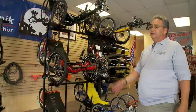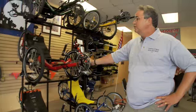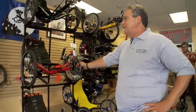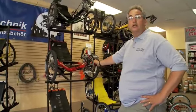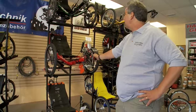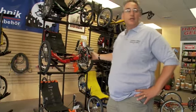There's also recumbent tricycles, of which we have about 12 different models of recumbent trikes. These are for people who, everything from just around the park to touring across the country. And you can do all kinds of things. There are as many different trikes and styles as there are riders. Same with the bicycles.